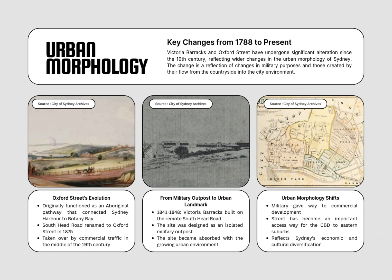Now, let's see how times have changed for Victoria Barracks and Oxford Street since 1788. Oxford Street was once an Aboriginal pathway and took its new name from South Head Road in 1875, developing as a busy commercial centre. Victoria Barracks, whose construction ranged from 1841 to 1848, developed from a remote military outpost into a part of Sydney's urbanisation. Today, the street holds a historic importance and reflects Sydney's economic and cultural diversification.